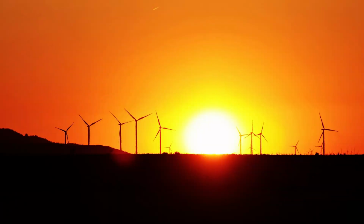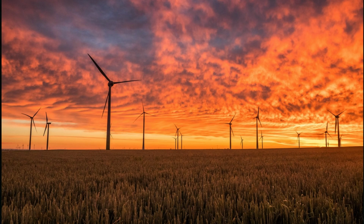However, with onshore wind turbines, there are a few drawbacks. The wind generated on land is much less consistent and usually less powerful than the wind in the ocean. This causes onshore wind turbines to generate less electricity. Also, onshore wind turbines take up a large amount of space and can be unpleasant to people living around them.